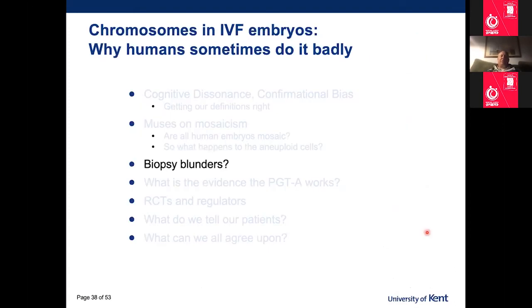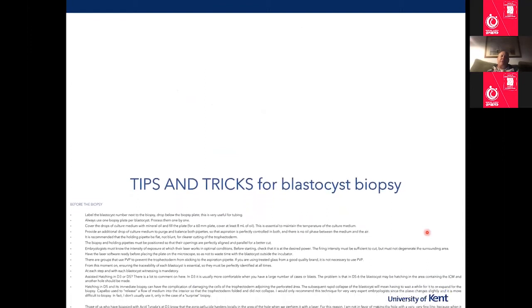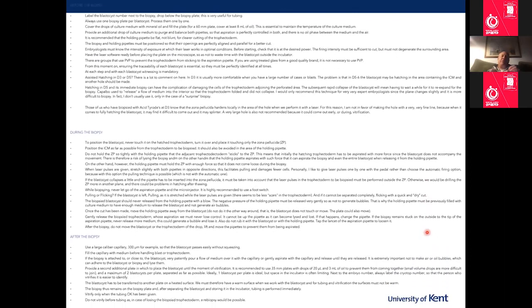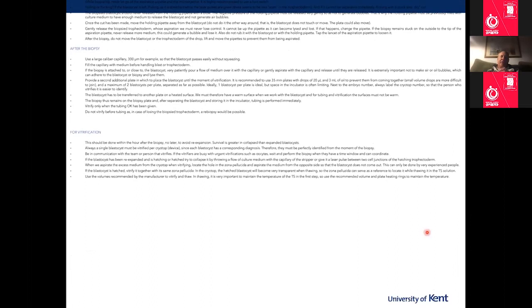Hold that thought. Okay, right. If we're pulling cells off an embryo, does that damage the embryo? Well, to answer that question, I'm just going to refer you to this. I don't expect you to read every word, but essentially these are tips and tricks for if you do embryo biopsy, as put together by some excellent embryologists. All I want to make the point of there is that it's a very, very long list. What this says to me is if you don't follow this, then yes, absolutely, you can damage your embryo and you can make PGT-A not work.